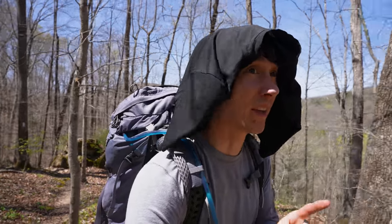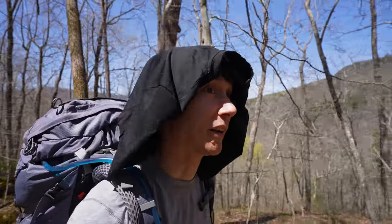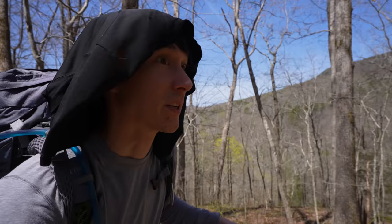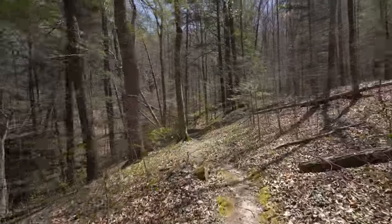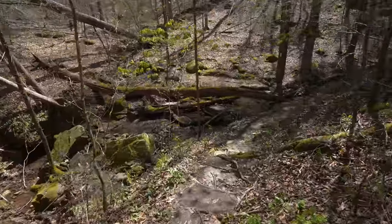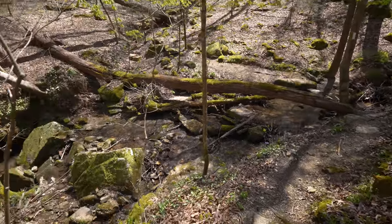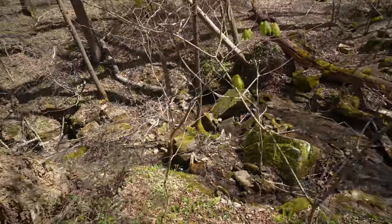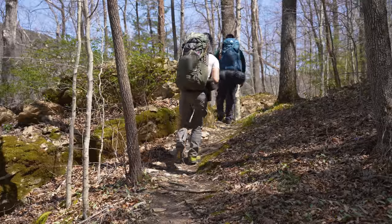But soon, I heard something else. Unless that's the wind, and I really don't think it is, there's running water up ahead, I can hear it. Oh, 100%. That is 100% running water. Oh, baby! That is beautiful. Oh, what a sight. What a sight.